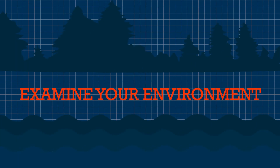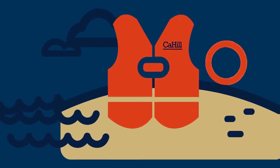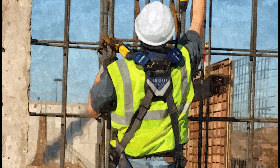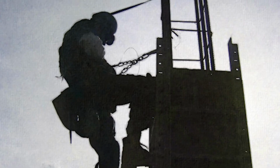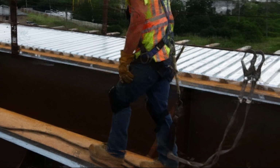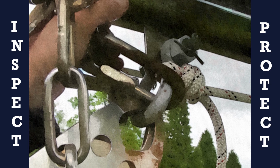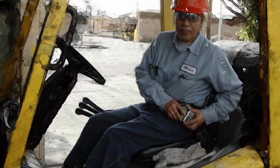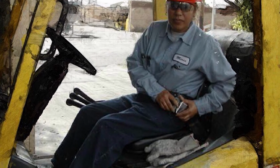Other things to consider: when you're working over water, make sure you have a personal flotation or a rescue device handy. When it comes to fall protection, it is imperative that you inspect your lanyard and your harness, and that you're always certain that what you're tying off to is secure. Fall protection is essential in the construction industry. Very often you're working around areas where that is the only way to get to what you have to do for the day. Seatbelts are good for protecting you from being ejected out of a piece of equipment. It keeps you in your seat when you're going over rough terrain.